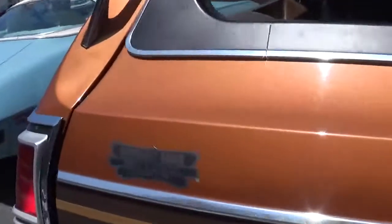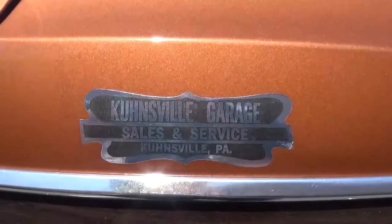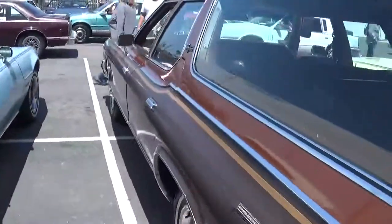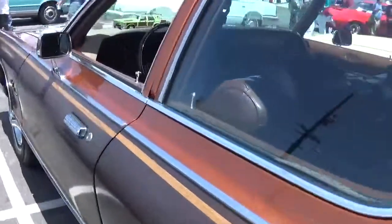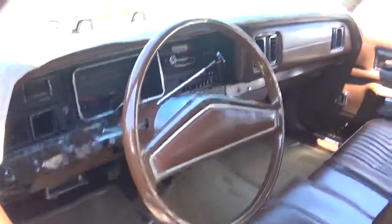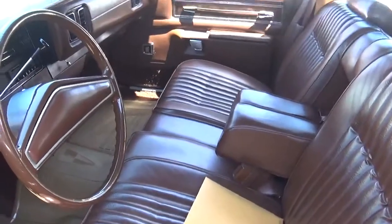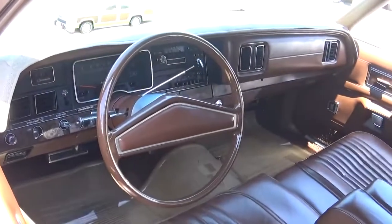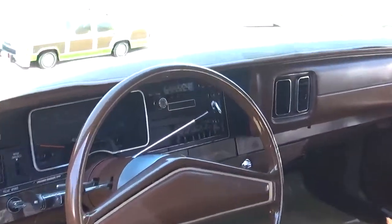Guys, I kid you not, I am in love with this car. Man, it's too bad it's not for sale, because if it was, I'd buy it. Take one more look at the interior. Oh, this car is a beauty, man. Rare beauty, I will say, because there's not too many station wagon models of these around much anymore.